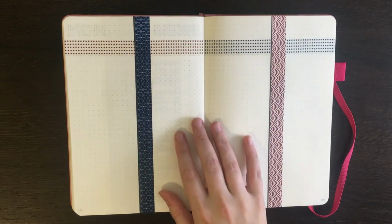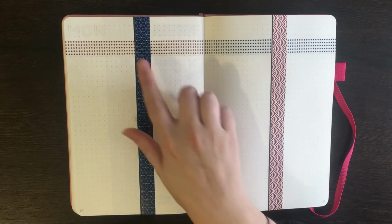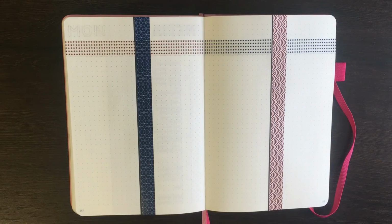In terms of my dailies here, I'm going to go in with my Faber-Castell Pitt Artist Pen as per usual and write out the headers for each day.